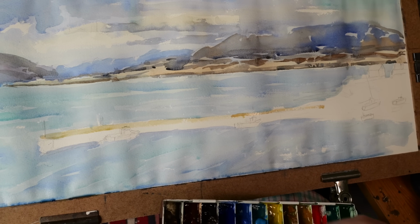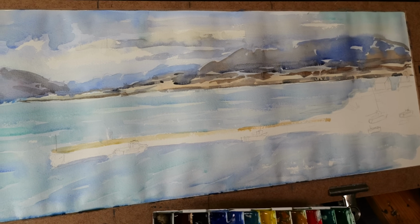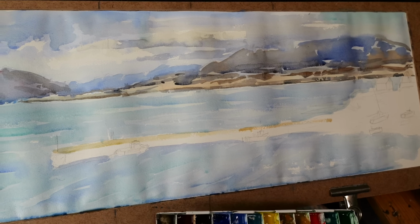And now we're going to head down lower. So a bit of burnt umber and ultramarine blue. Gives it that sense of depth. Try to paint around the boat. Okay. Keep going with that.